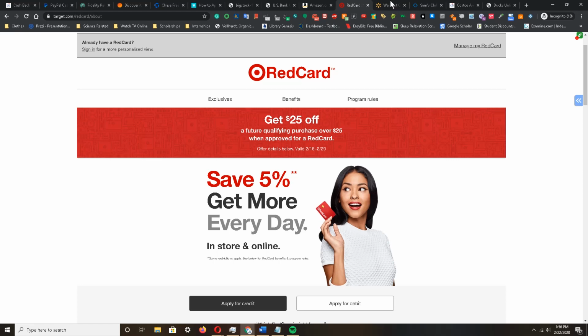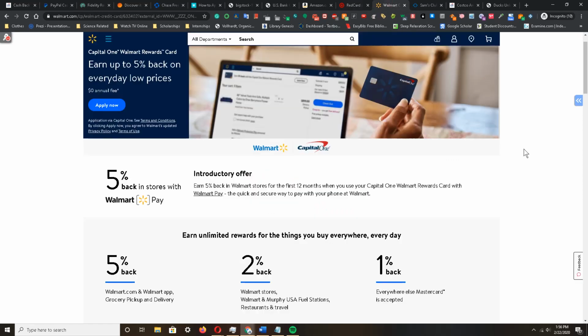Next, I would recommend the Walmart Rewards Capital One Cashback credit card. You get 5% cashback on purchases from Walmart.com, the Walmart app, or Walmart groceries. Then you get 2% cashback on Walmart in-store purchases, 2% cashback on Murphy USA fuel stations, 2% cashback on restaurants, and 2% on travel. Lastly, you would get 1% cashback on all other purchases.